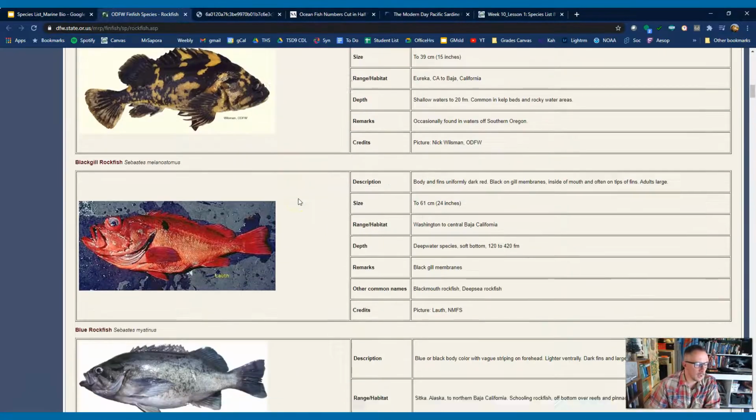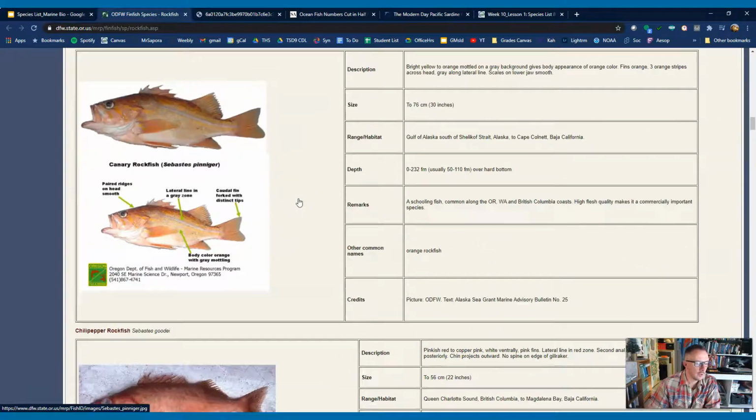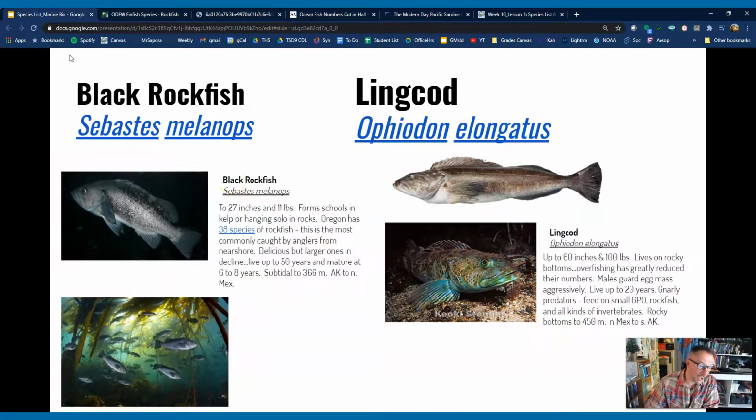So some really beautiful different types of rockfish in here. And you could take a look at the list that I have here. There's the China rockfish. This is one of my favorites, one of the most beautiful, in my opinion, of the rockfish. Okay, the black rockfish. So genus name is Sebastes, and species name is Melanops. Melanops. Right, so mela referring to darker pigment, Sebastes melanops.